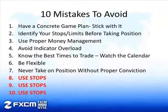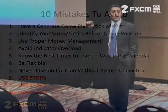Number 7, never take on a position without proper conviction. This pretty much goes along with chasing, which we talked about before. So let's not try to jump in after an extended move, whether it's an economic announcement or a trend breakout. If we see that channel formation start to break, and you didn't catch the initial move or you're not in it early, don't chase it, because the probability that we're going to see a pullback is pretty high.